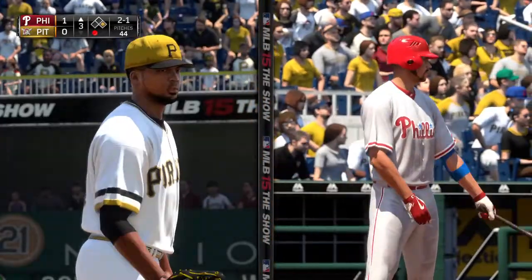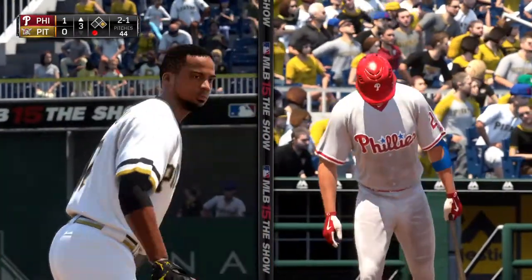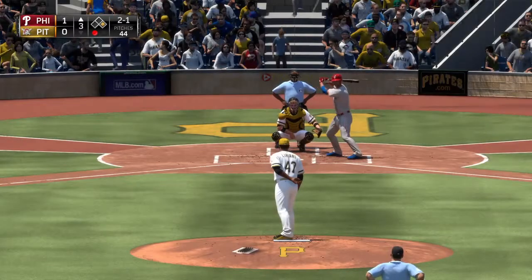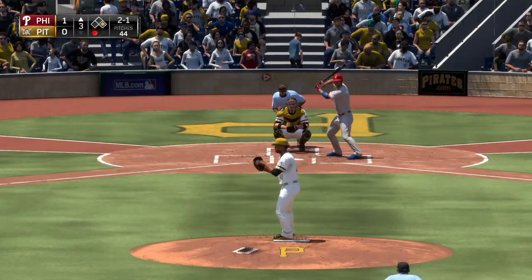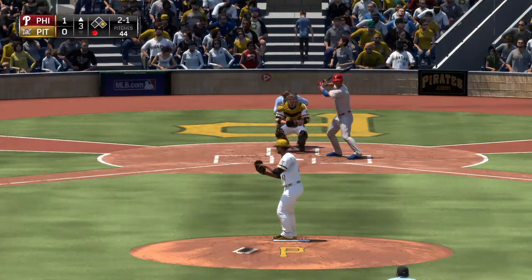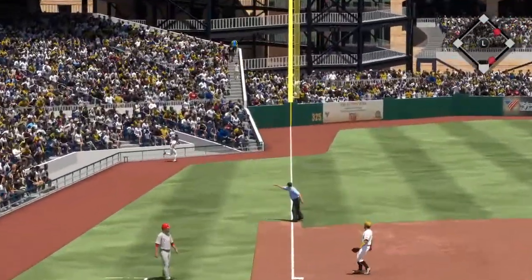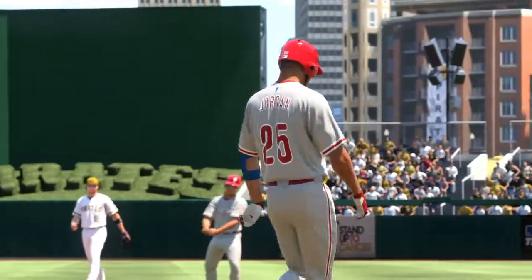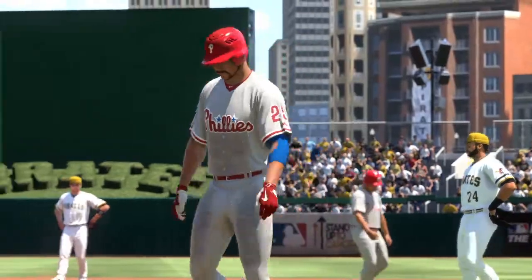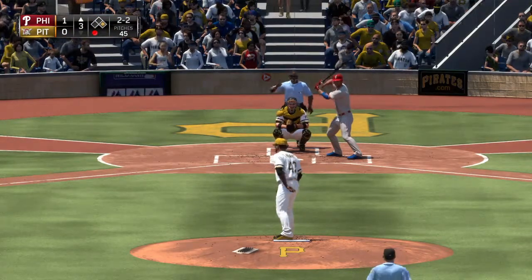D-Rod, and he throws a strike. 2-1. Jordan back in the third spot. He says he's much more comfortable in that third spot. Jordan, that is a foul ball. You know, Jordan did not mind the cleanup spot. He said that spot is meant for Howard. He said he's more likely in that third spot. That's where he likes to hit.